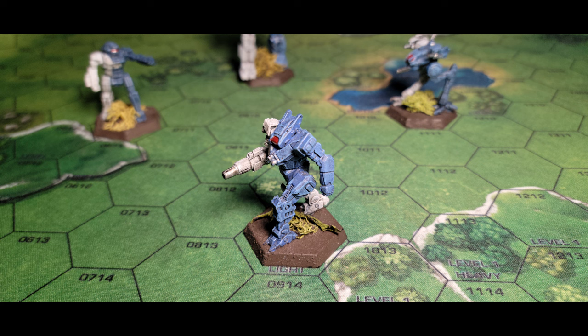The WLF-2H. The production model of the WLF-2X, introduced in 3082, to ease production, the actuator enhancement system has been removed and replaced by an extra double heat sink, and the laser reflective armor has been replaced by the standard armor available anywhere in the Inner Sphere.